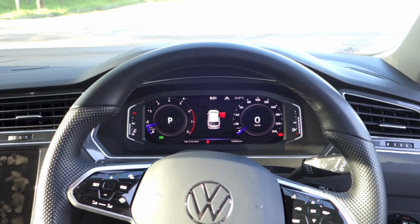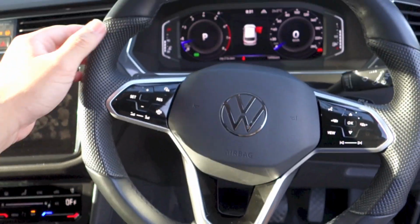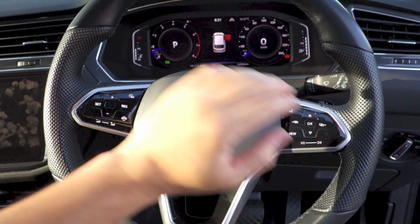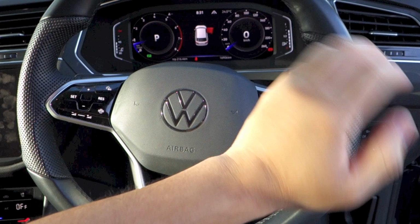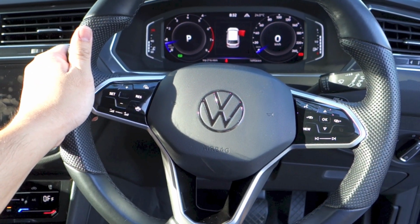An electric rack and pinion power steering system is what the Tiguan Allspace uses. The Elegance trim comes with a leather-wrapped steering wheel with a flat bottom design, perforated sections on the sides, and sport grips at 10, 2, 4, and 8.